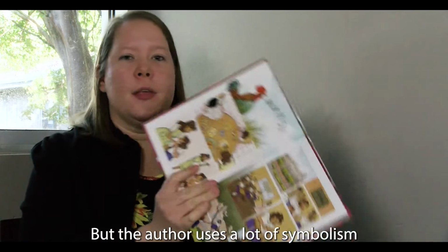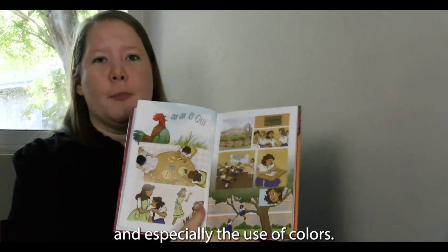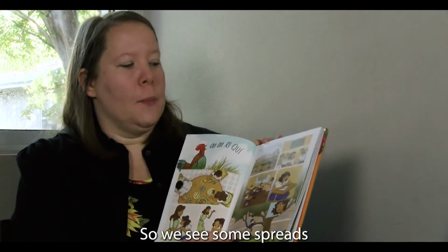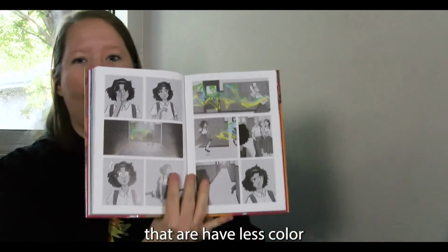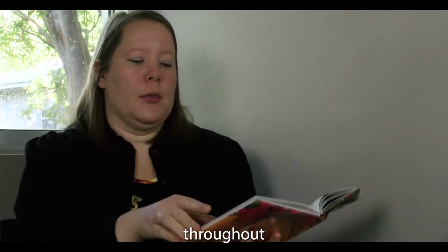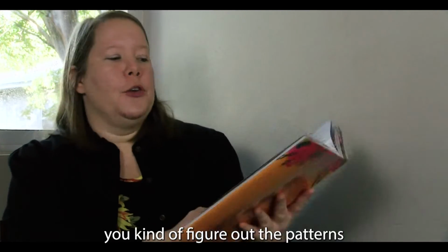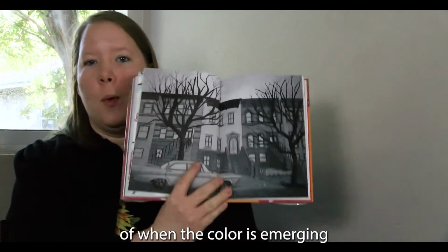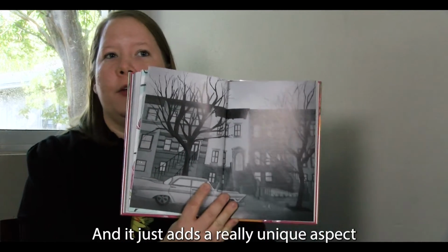But the author uses a lot of symbolism through pictures and illustrations, and especially the use of color. So we see some spreads that are super colorful and some that have less color and just flashes of color and pops of color throughout that make it a really interesting read. And as you read, you kind of figure out the patterns of when the color is emerging and why the color is emerging. And it just adds a really unique aspect to the story.